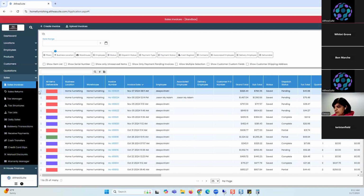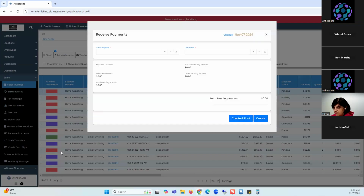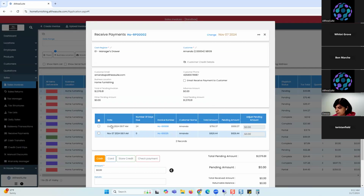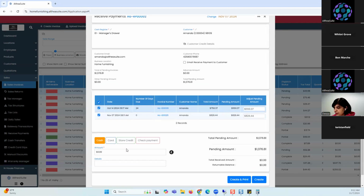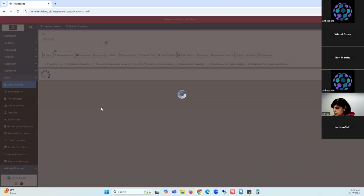If the payment has been received now, your customer comes back and makes a payment, please go ahead and do receive payment. What we have seen is that people make that invoice, open it in the modify mode, and then add the new payment. We have a beautiful receive payment module. It is going to tell you all the money that has been pending for that customer for different invoices. You could clear it right here, and the invoice is going to get updated as payment received.